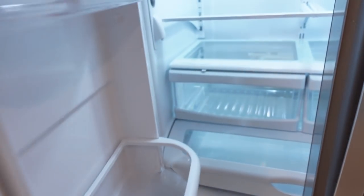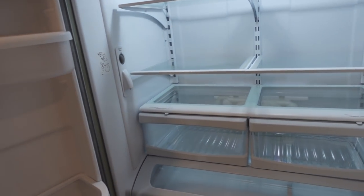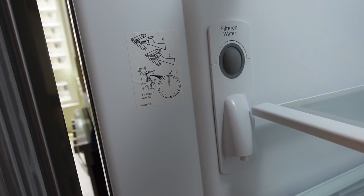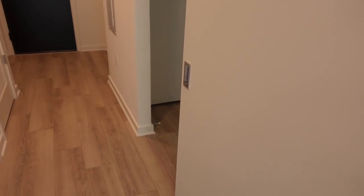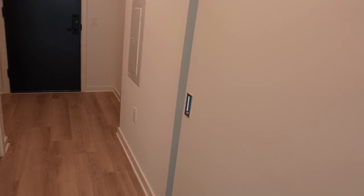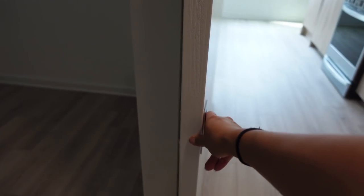Another thing that's really cool about the fridge, I can't believe this is all of my fridge space. That's actually crazy, but there's filtered water. Isn't that cool? And then we have the sliding door for the bedroom. This is what makes the bedroom a junior one bed and not an actual one bedroom. It was just a little bit cheaper to have the sliding door, but since it's just me, I can't complain.